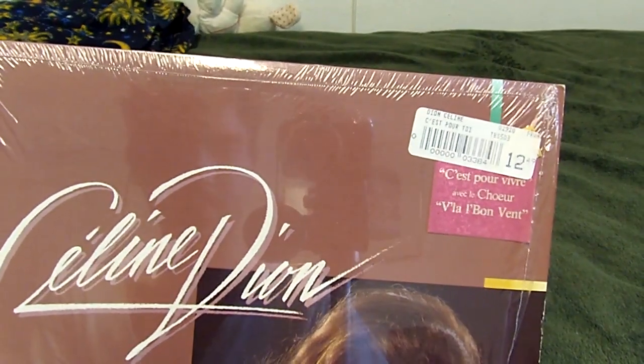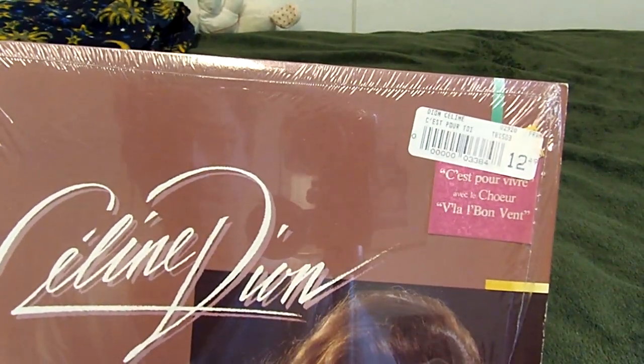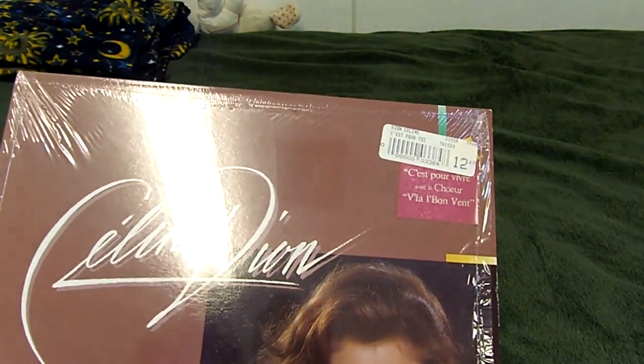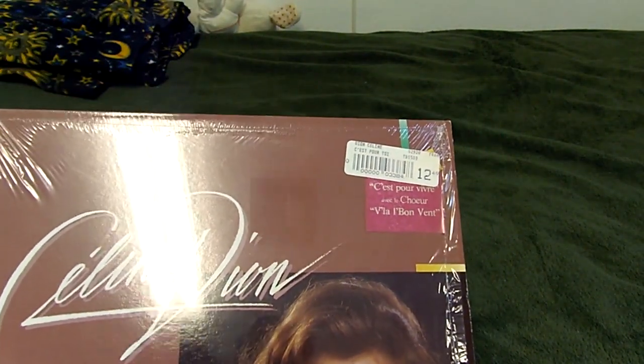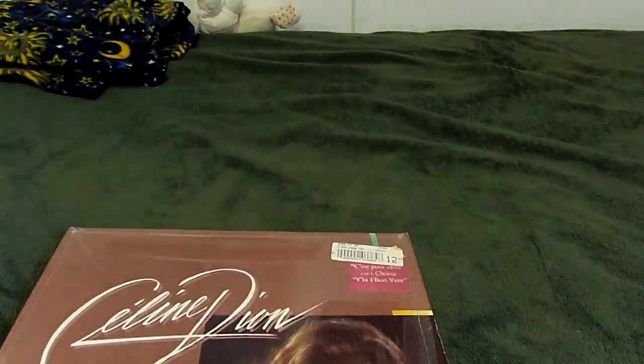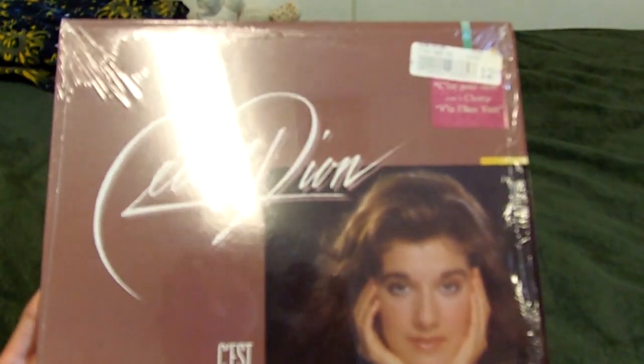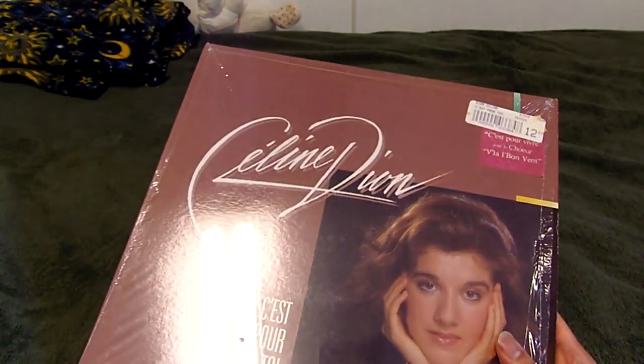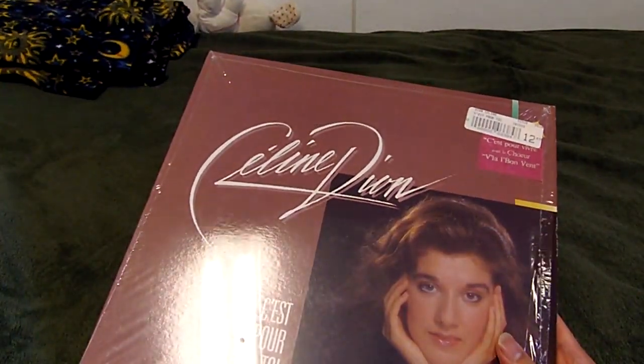The price here is $12.49. That's what it cost when it was brand new, pretty much. Of course that was in Canada, not here in the United States, since this was not marketed here in the United States or in Quebec, Canada.